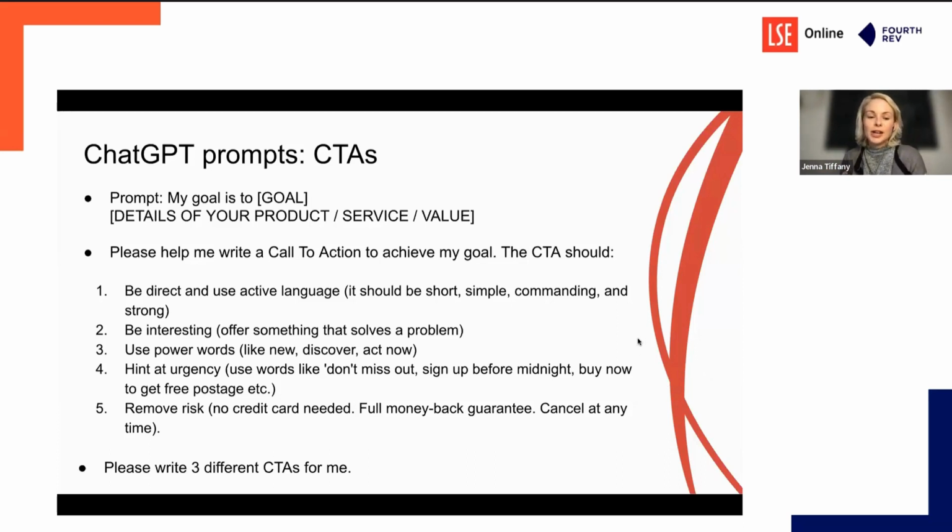And then we've got, please write 3 different CTAs for me, or 5 or 10. You can ask ChatGPT to create more than one if you wanted to create 10 different ideas. I've seen lots of organizations and email marketers using ChatGPT to create ideas for subject lines. You could put in some examples, some framing of maybe some keywords that you've used previously that work particularly well, and then give that as guidance to ChatGPT to generate some more ideas.